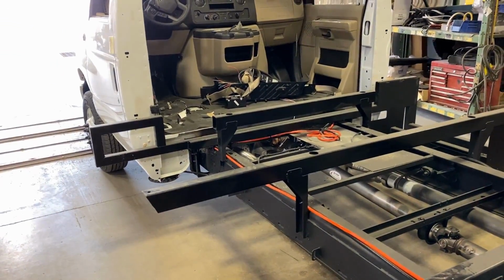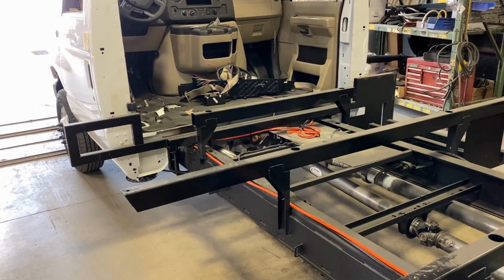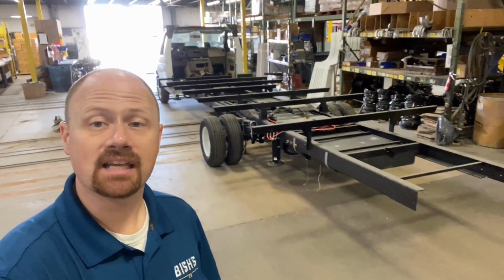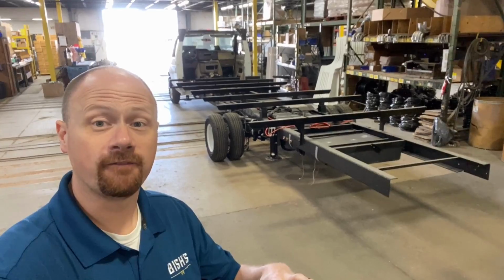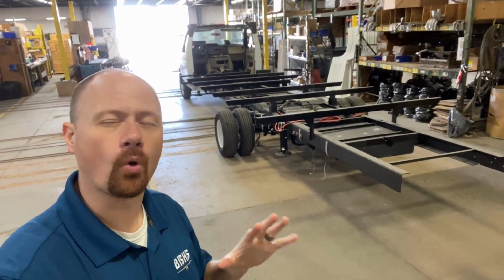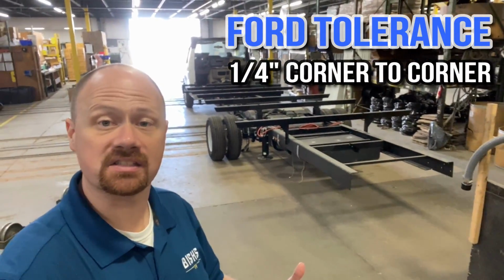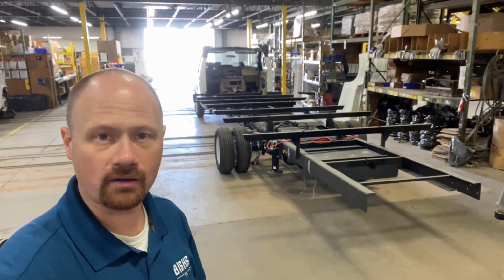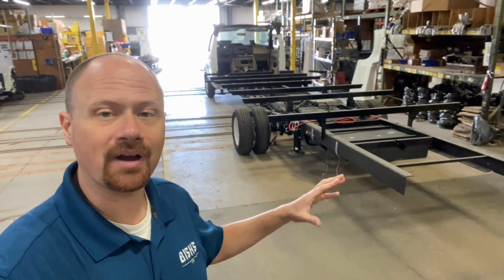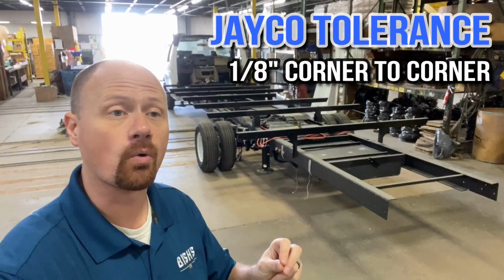I recently learned how they actually have tighter chassis tolerances when this is upfitted as compared to Ford from the factory. Check this out. When this chassis comes in raw, virgin from Ford, from front to rear, opposite corner, from corner to corner, they have a tolerance of a 1/4 inch off square is still okay and within tolerances, and everything will work out just fine, according to Ford's standards. When it goes through the upfit process, they actually tighten that. They say it has to be within at least 1/8 of an inch corner to corner square.